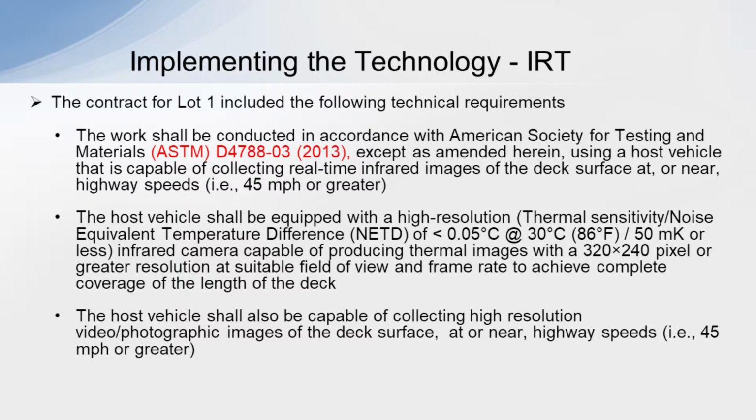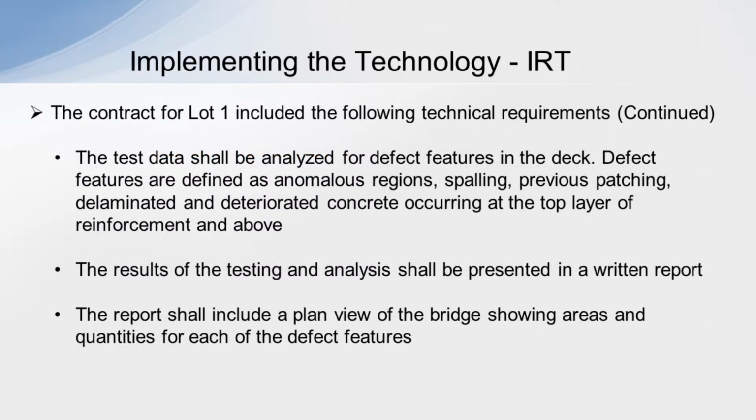We required that the host vehicle be equipped with a high-resolution thermal camera, and with a high-resolution video camera. The test data was to be analyzed for the defect features in the deck. The defect features were defined as anomalous regions, spalling, previous patching, delaminated and deteriorated concrete occurring at the top layer of the reinforcing steel. The results of the testing were to be presented in a written report that included a plan view showing areas and quantities for each of the defect features.